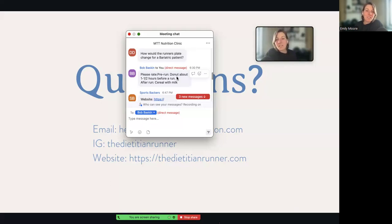The thing with donuts, I'm wondering if you're having GI issues during running, donuts can be fried, right? So they could be higher in fat, which might not make you feel great during a run. But figure out what works for you.